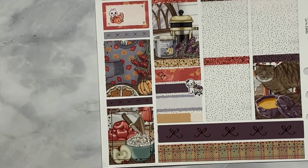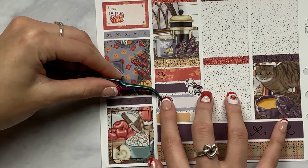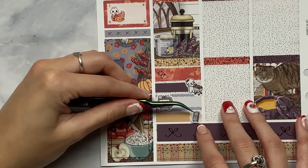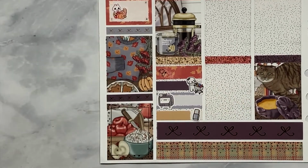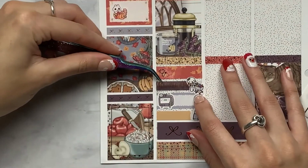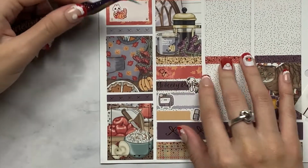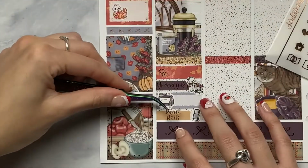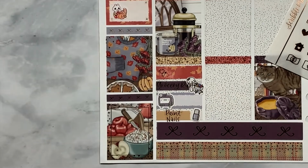And then for starting that show, Defending Jacob, I just have a TV from Paper and Milk. And then for doing my nails, I have a little doodle from SPC. And, oh, you know what? I was gonna use the grocery run script here for Trader Joe's. And then for doing my nails, just gonna use the paint nails script from the foil bundle.